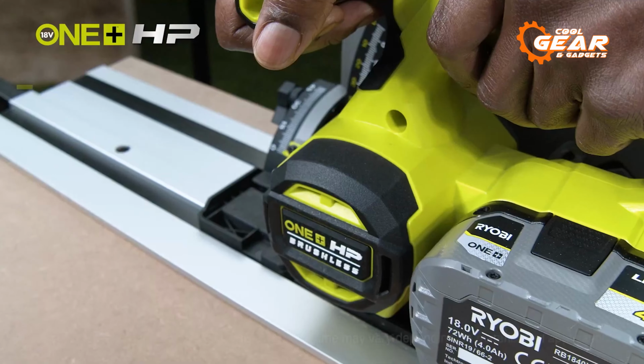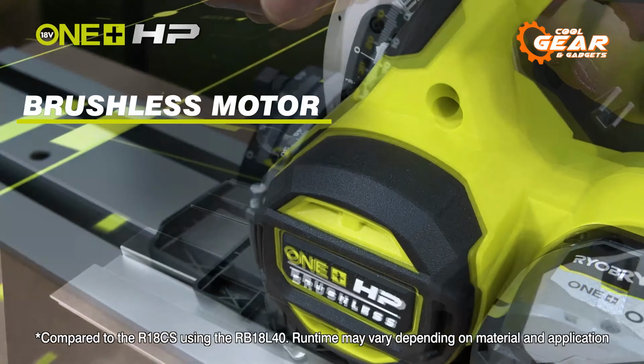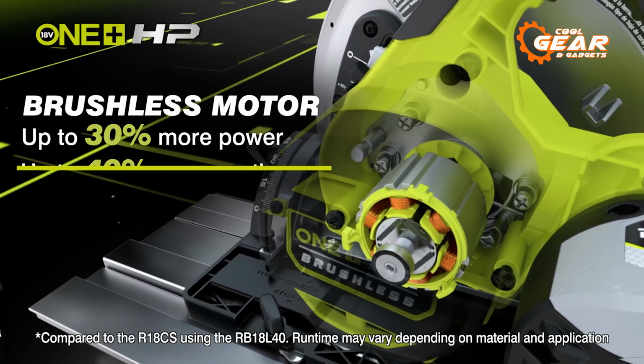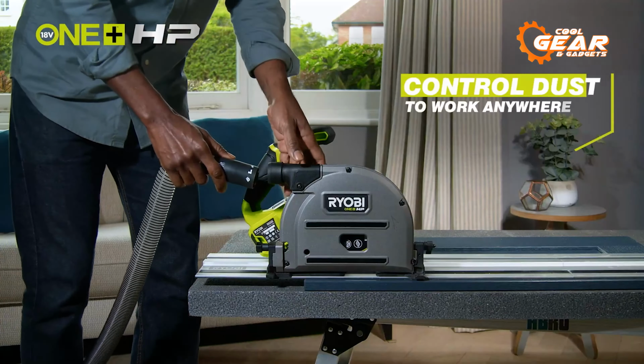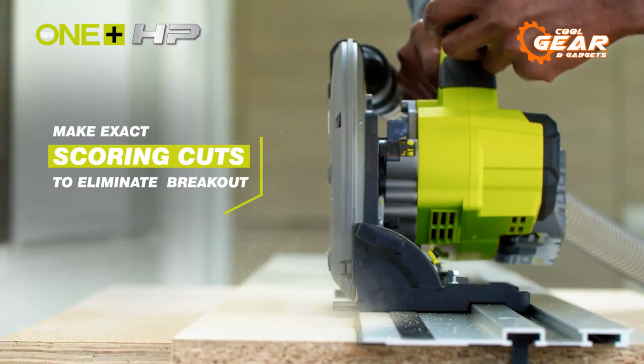This track saw delivers the power you need in the runtime you demand, with great portability and versatility alongside. The convenient dust cleaning system is another pro feature of the tool that will keep you absolutely dust-free.